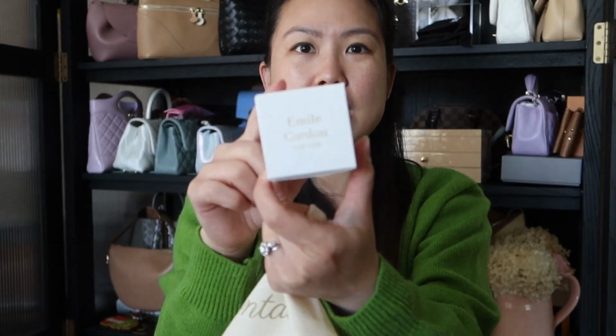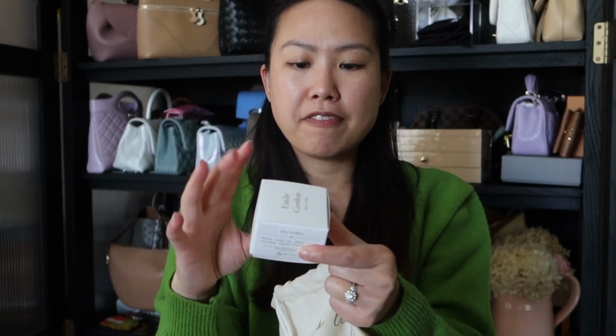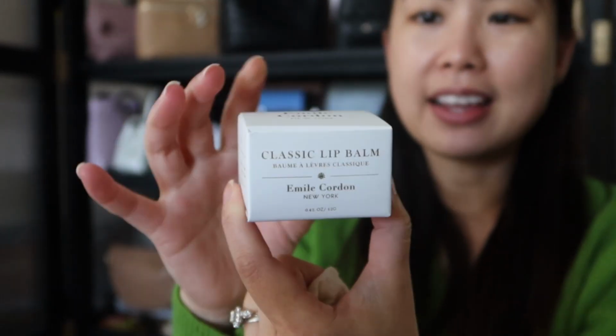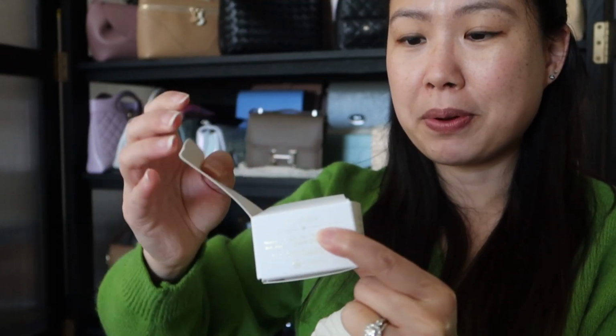And each individual one looks like this. They all come in these cardboard boxes. It feels very sturdy, but I feel like it could also be recycled, so that's great. And these are their classic lip balms. So right now they only have lip balms available, but I'm hoping they'll expand it to something else. So let me just open one.